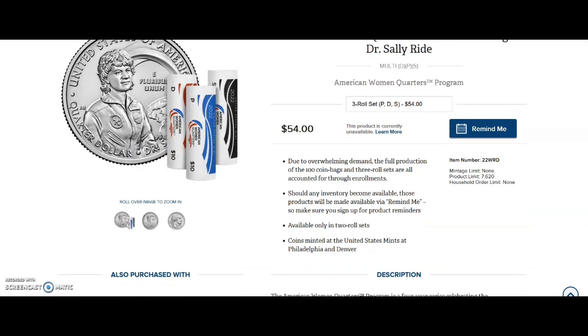Now, also keep in mind, when the United States Mint publishes sales for these, they tend to be a tad bit lower than the product limit due to failed credit card transactions, returns that they don't resell, whatever the case may be. So the sales seem to be a little bit lower almost every time, maybe not 100% of the time, but almost every time. It's usually a tad bit less than the listed mintage limit or product limit for pretty much almost every release.